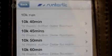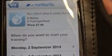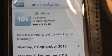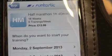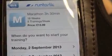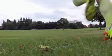It's clear, it's colourful, it's easy to use, it's a free app, but it doesn't turn out free. You need to download all the different training options. If you do want all the Runtastic's bells and whistles, it can be very expensive indeed. In fact, if you bought every training plan on offer, it would set you back an astonishing £254.